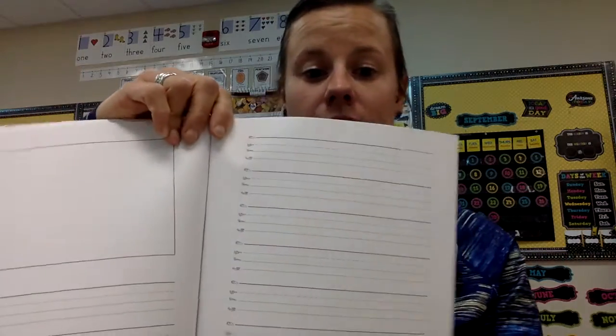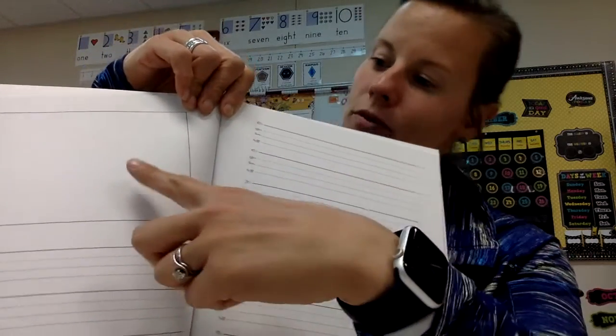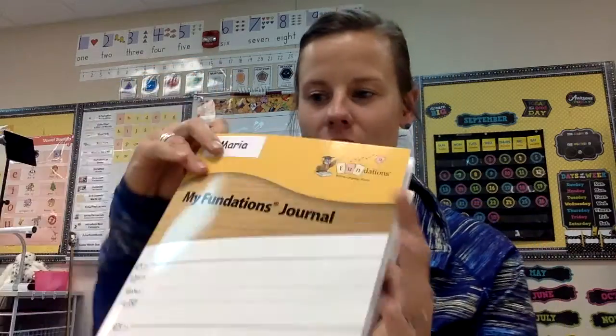And then this yellow one is called your Fundations Journal. And this is where we're actually going to be doing some journal writing. So if you open it up, there's lines for you to be doing some writing on and practicing your best handwriting. But then there's also a box for a picture that you'll get to draw sometime. So please make sure that you have all of these materials ready for you. It's really, really important, boys and girls, because we just don't want you to be running in your house trying to find these materials and then having you miss part of our lesson. So we're really hoping that you can be responsible students, get your materials ready.